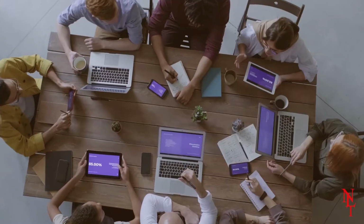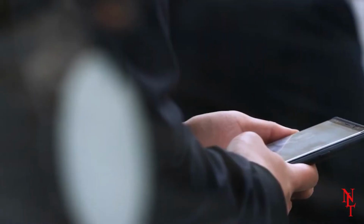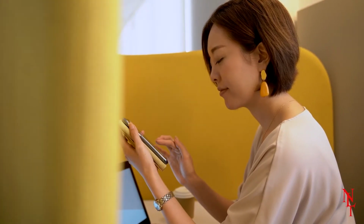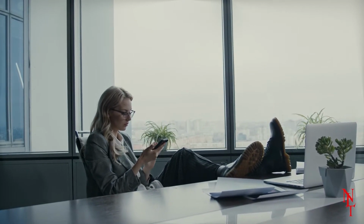Between the massive workload and all the amenities to take advantage of, we're sure it's easy to get overwhelmed with life at Samsung. Thankfully, you can take advantage of one of the many massage chairs around campus. There are rooms all over Digital City dedicated to rest and relaxation, so if the chaoticness of the tech world gets to be too much for you, you can de-stress and take a moment to collect yourself.